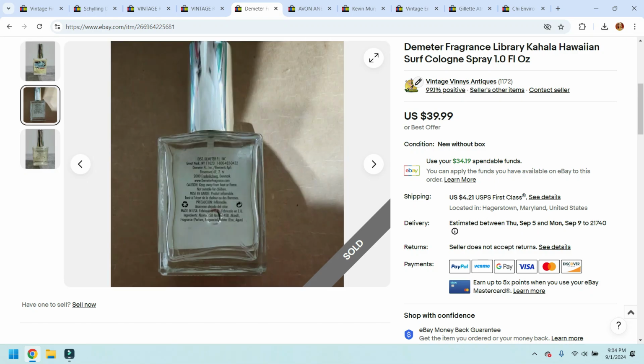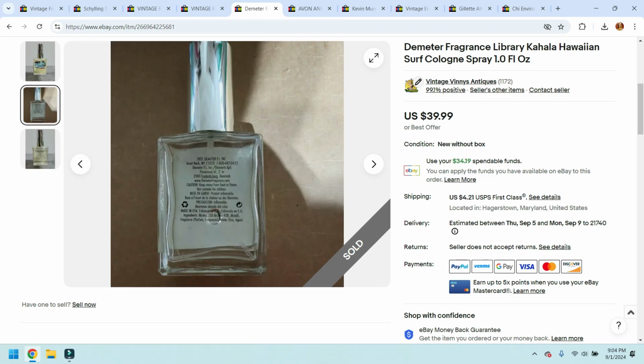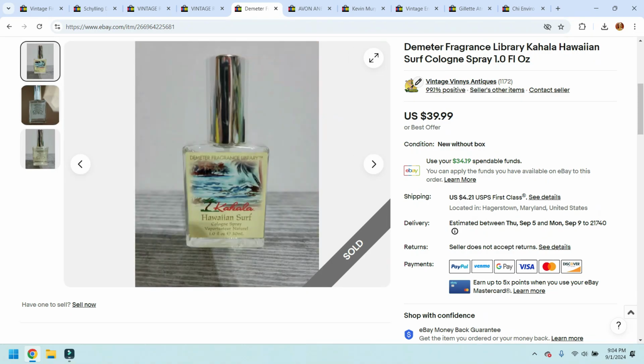So I took a shot in the dark. It was a full bottle. I always like to look at other fragrances and such, but I also like to make sure that what I'm buying, especially if I'm going to pay up a little bit, is still worth my time to list on eBay, and thankfully this was.